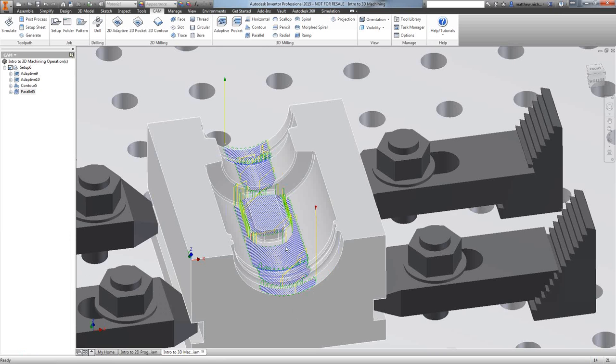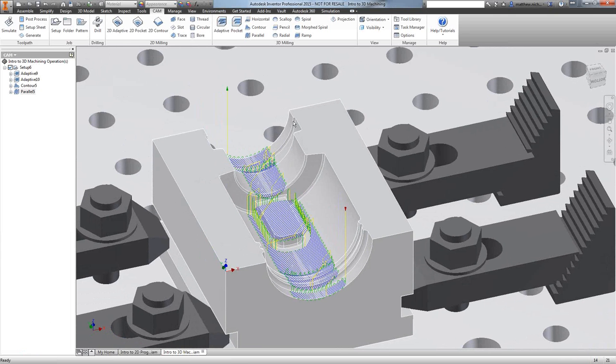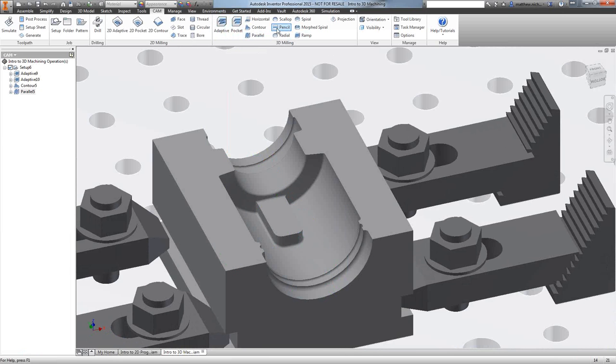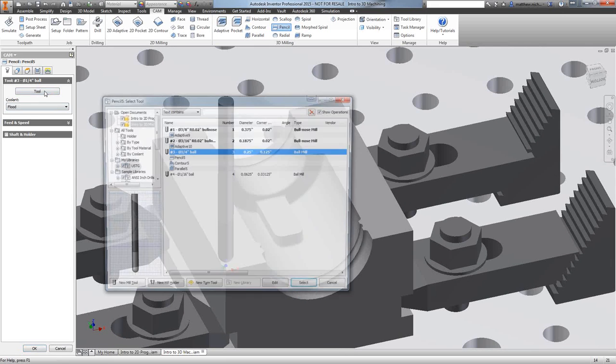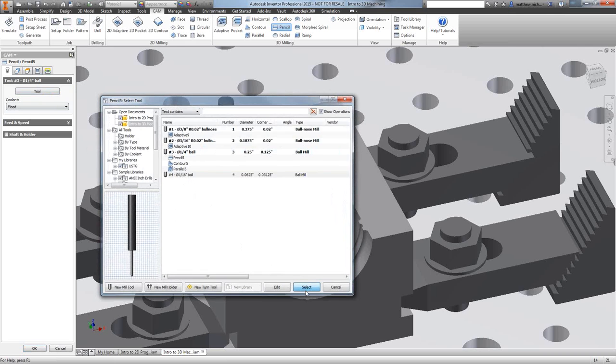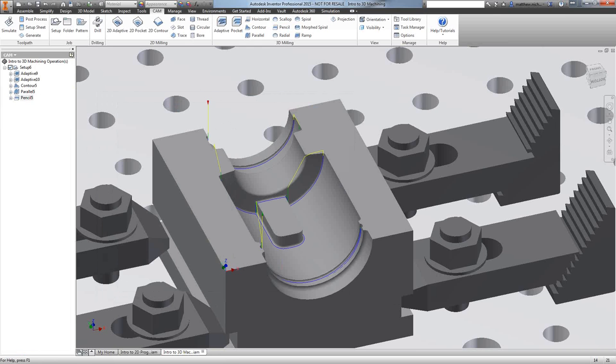So now notice that it's contained to 0 to 35, and the step over is much finer than what it was previously. And this will give us a nice smooth finish. So now the last thing I have to do on this part is to cover these radiuses that haven't been touched by any of the other tools. So with that, I'm going to do a pencil command. And my tool of choice on this one is going to be a 16th-inch ball nose end mill. And we're just going to hit OK and see what it generates.